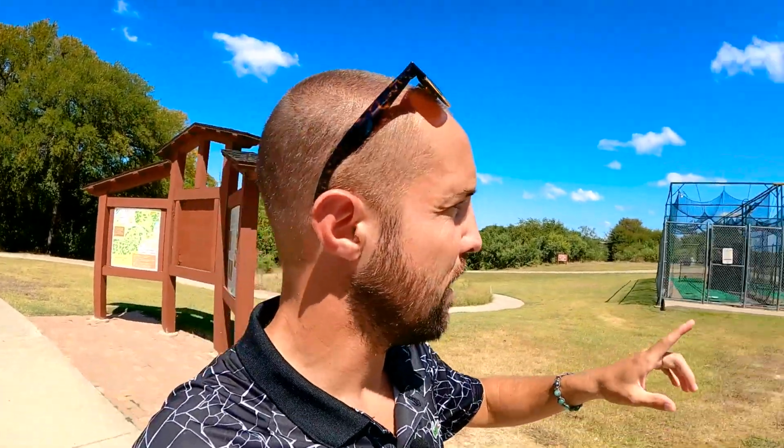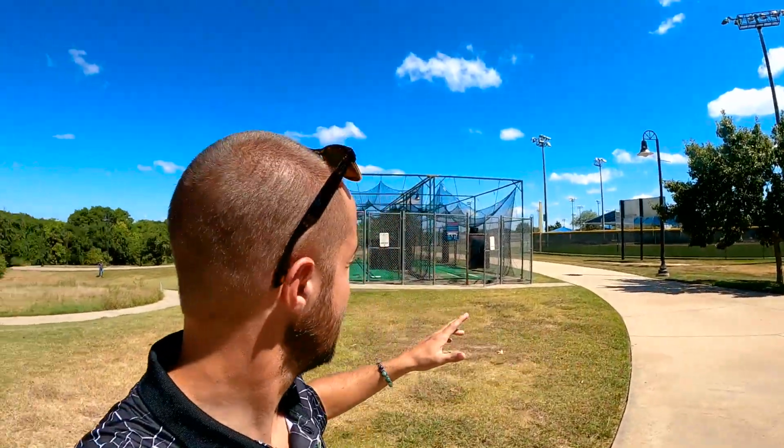All right, real quick, I wanted to show you Coppell Nature Park. So you've got 66 acres of nature park back here, 6 miles of trails as well. And this is on the back side of what's called Wagon Wheel Park, where you've got baseball fields, a batting cage right here as well, and then some soccer fields on that side as well. So a lot of sports go on here at Wagon Wheel.